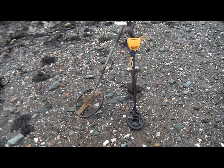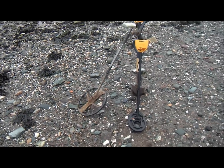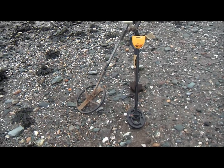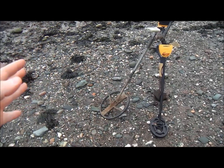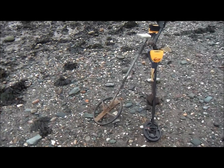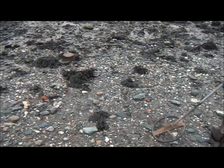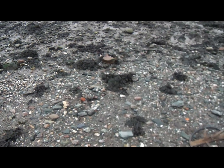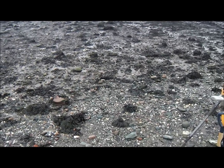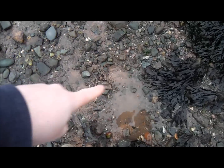Everybody has their own income, and they know what they want out of the machine. They know what machine they want to use. Today, I like using the XP Deus on the beach. It produces well. I've found gold, I've found silver, and I've found relics, and I found hundreds of coins on this beach, way more than most other people have ever found. So, I'm going to be going around this area, going to give it a go, and hopefully we'll get some nice finds.